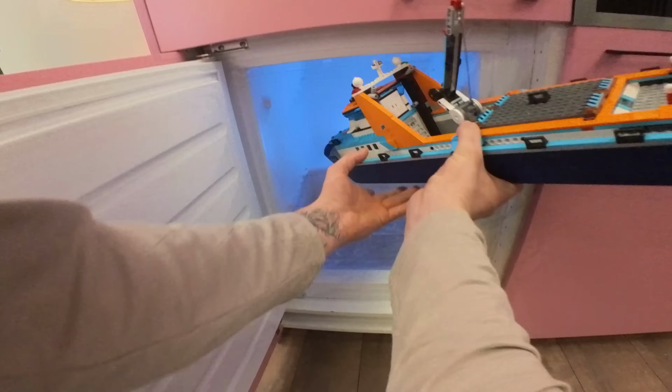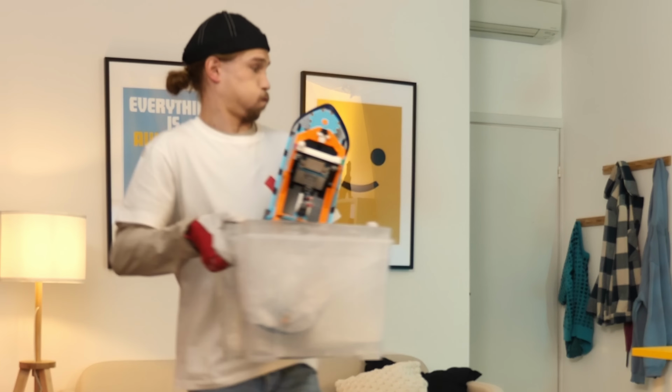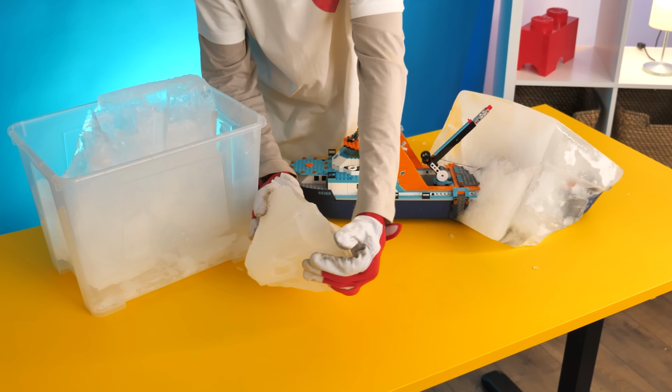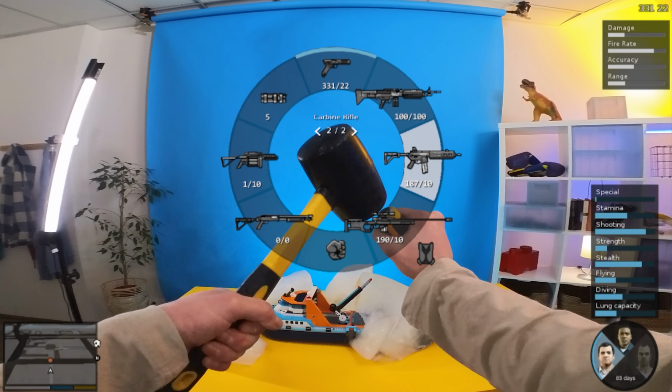But to really simulate an Arctic vibe, I'll put the ship into a freezer for a thick minute. I can't really fit it in. And after waiting for a while, boy, I like what I see here. I put the ship into literally the biggest ice block I could, and let's just hope it'll freeze in one piece. Ah, damn, it cracked. But now we actually have a little bit of a Titanic situation here, and Jack is trapped in ice like the last Avatar. What about a rescue operation using different tools?